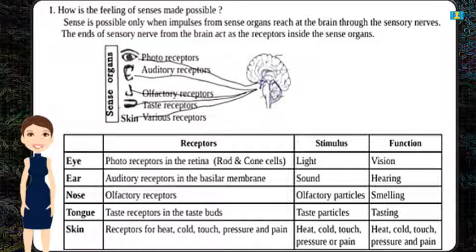Sense is possible only when impulses from sense organs reach the brain through the sensory nerves. The ends of sensory nerves act as the receptors inside the sense organs. Ear: auditory receptors in the basilar membrane. Stimulus, sound. Function, hearing.